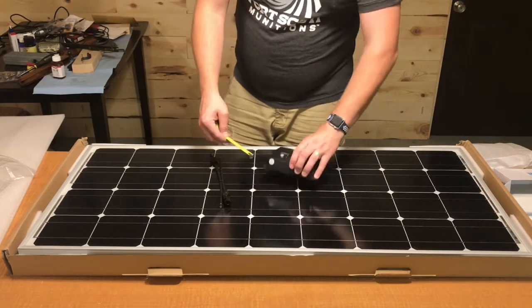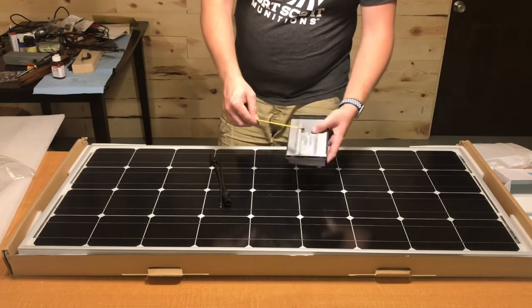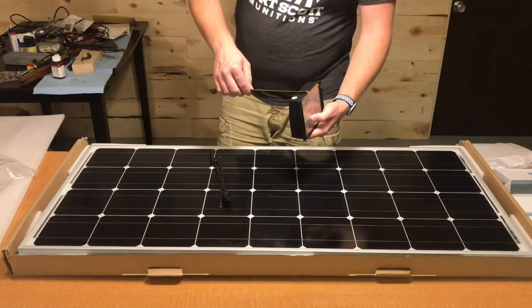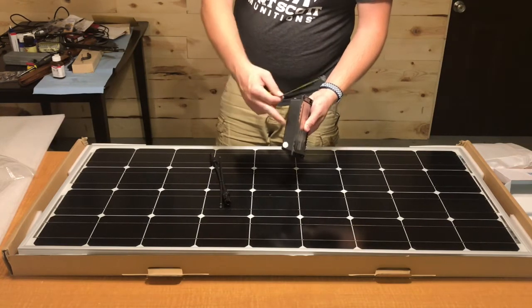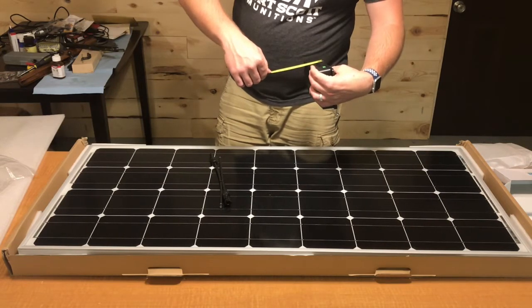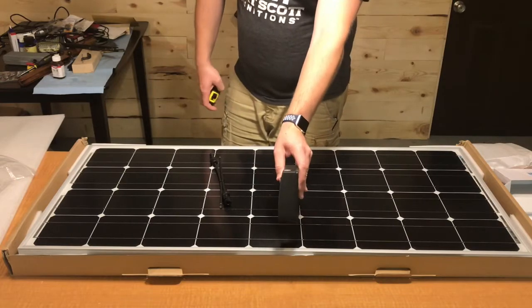The outside, let's go over the whole thing here. It's 6.5 inches long, 4.25 tall, and on the ends it's 1 3/8 inches. The top here, and then 1 3/4 inches, just shy of it on the bottom. It has a little bit of an angle there.